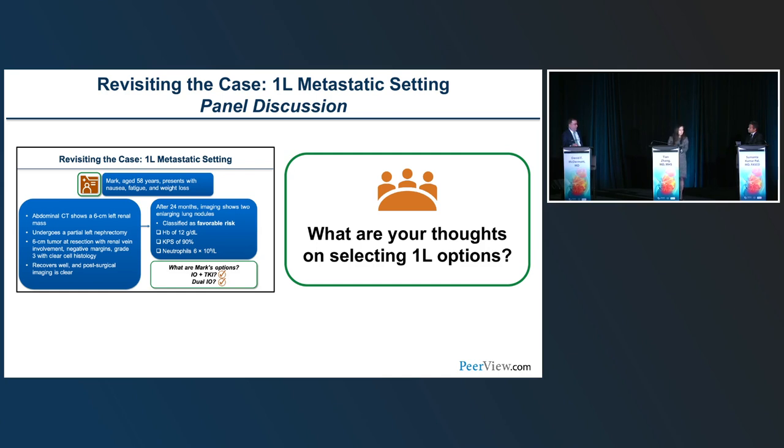Right, no question. So I've got a zinger for you here, David. Okay, this is a good one. So this patient comes into your clinic with favorable risk disease, as it says here on the slide, and says, I got McDermott et al. Nature Medicine, I got my sequencing done, and I fall into this angiogenic category. Would you still suggest that patient receive Nivo-Ipi up front?